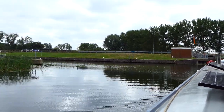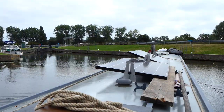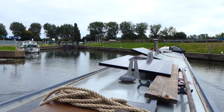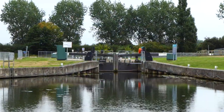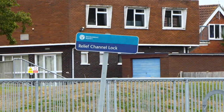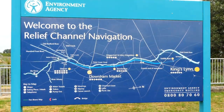After the devastating North Sea floods in 1953, improvements were made to prevent another catastrophe like that happening. So the relief channel was cut in 1960. It runs parallel to the tidal Ouse, dead straight for 10.5 miles. In 2001, a lock was added so boaters like me could use the channel to explore the small fenland town of Downham Market.